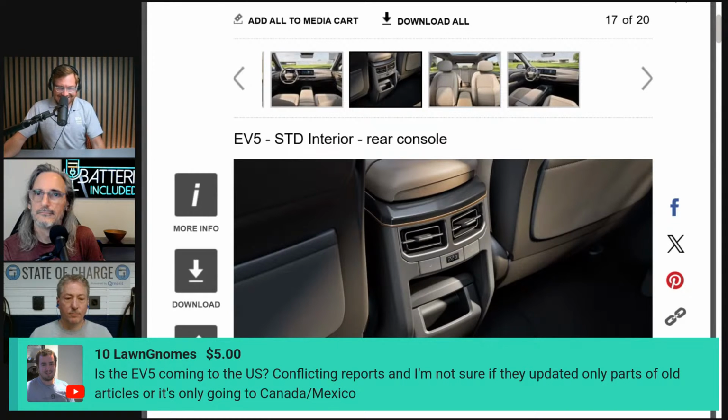I think it should. I think it's a brilliant car. I'm kind of surprised it doesn't have an LFP pack.